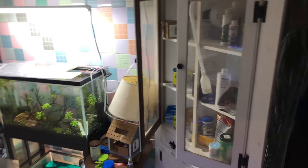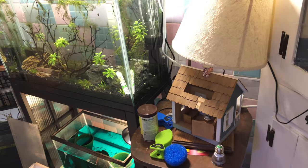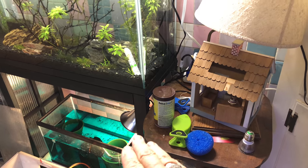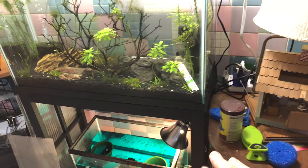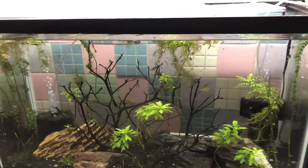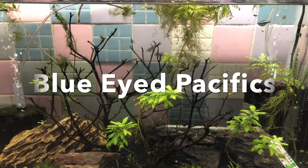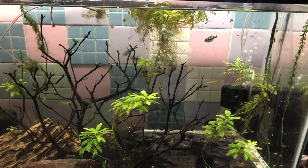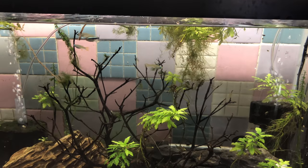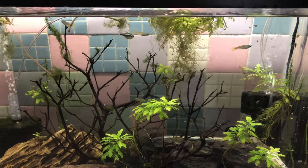I'm coming down to my basement. My door is open. And that's a quarantine tank. That's a quarantine tank that's actually medicated. I just took the rainbow out of there. She's doing fine. This is like a little nano fish. I got some blue-eyed and bleeding heart tetras. Neon tetra that was a baby that was left over when I started setting up. Pseudomugil.